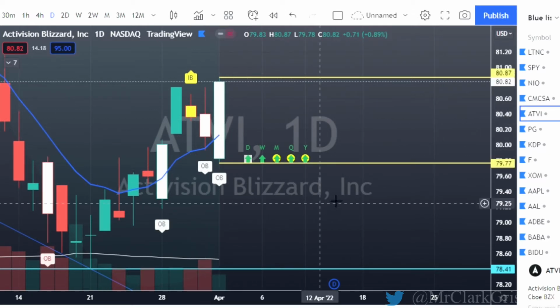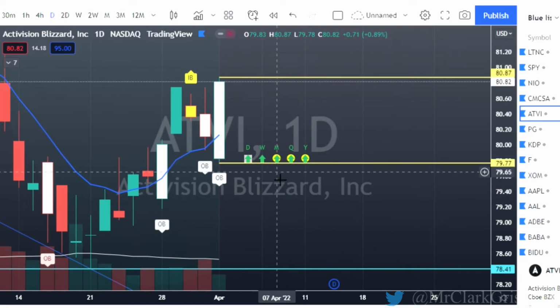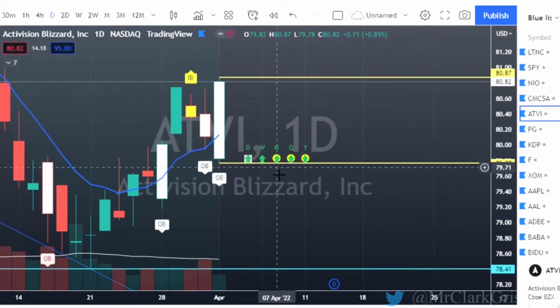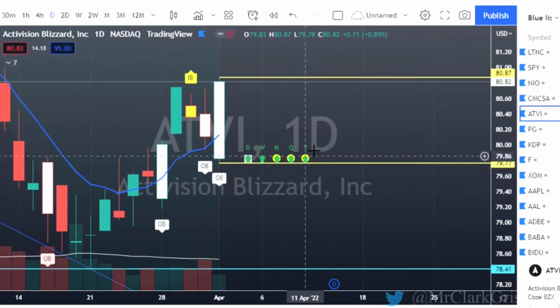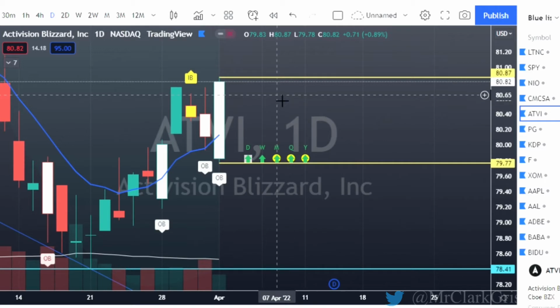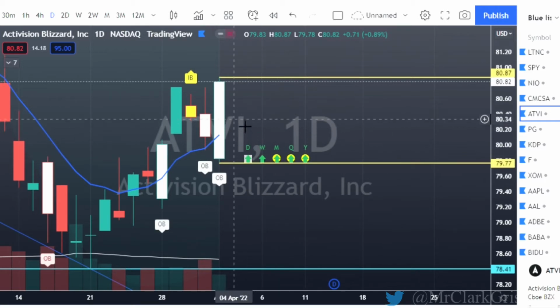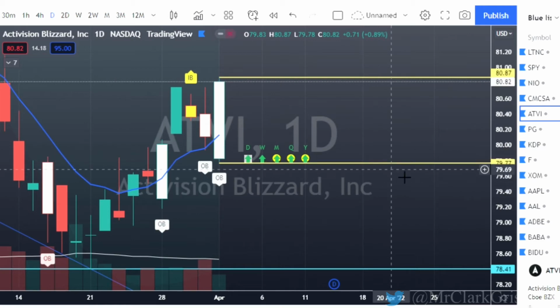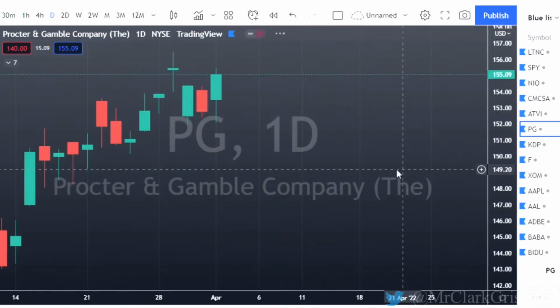We do have full time frame continuity to the upside. Of course, I always tell you guys the day and the week are kind of inconsequential right now. They don't really matter because we don't know what is going to happen on Monday. Currently the month, quarterly, and yearly are all trending to the upside. So we can take either the high or the low of this break. We can look for calls at $80.87, puts at $79.77.